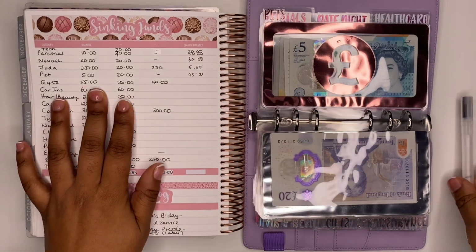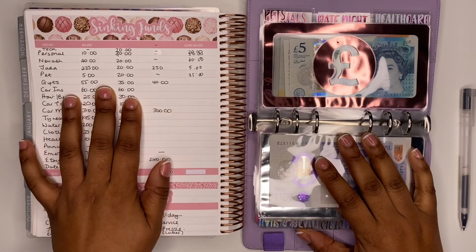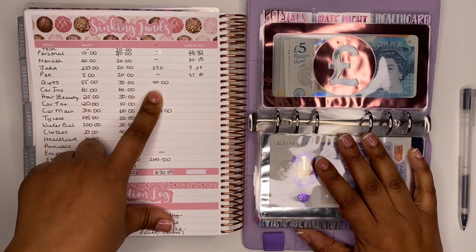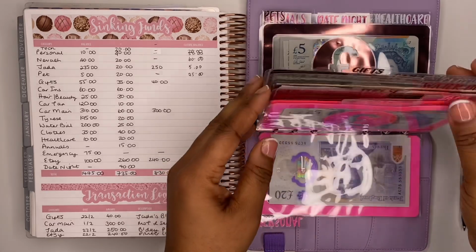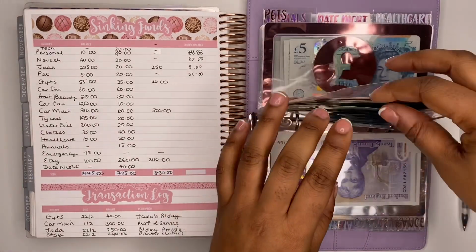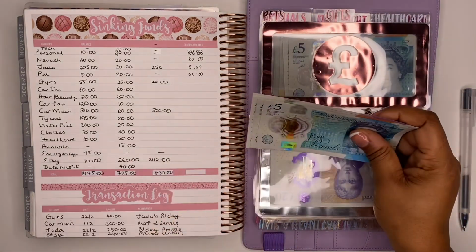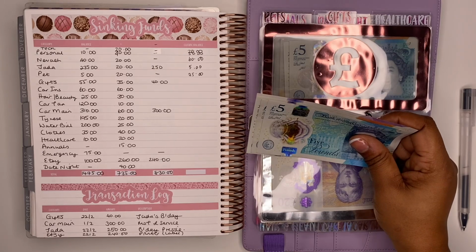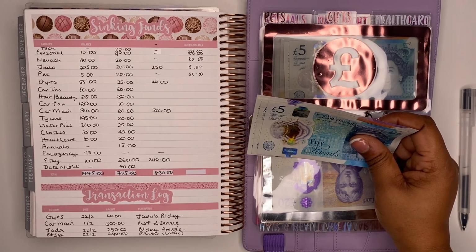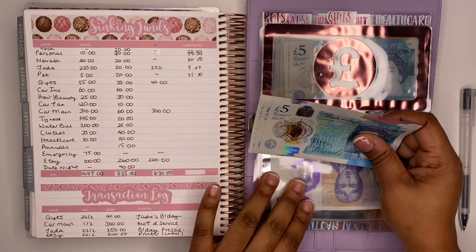And then my gifts envelope is next, and at the beginning of the month I had £55, added 35, but also took out 40. It was just part of Jade's birthday. We had a meal in, so we had a takeaway. Can't really call it a takeaway when it's a meal in, but I ordered some food for her birthday, and I used some money from my gifts envelope for that.